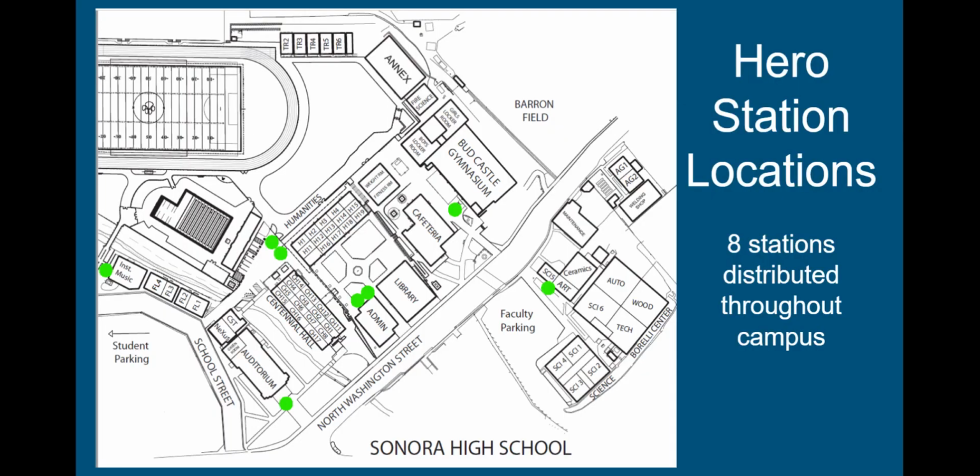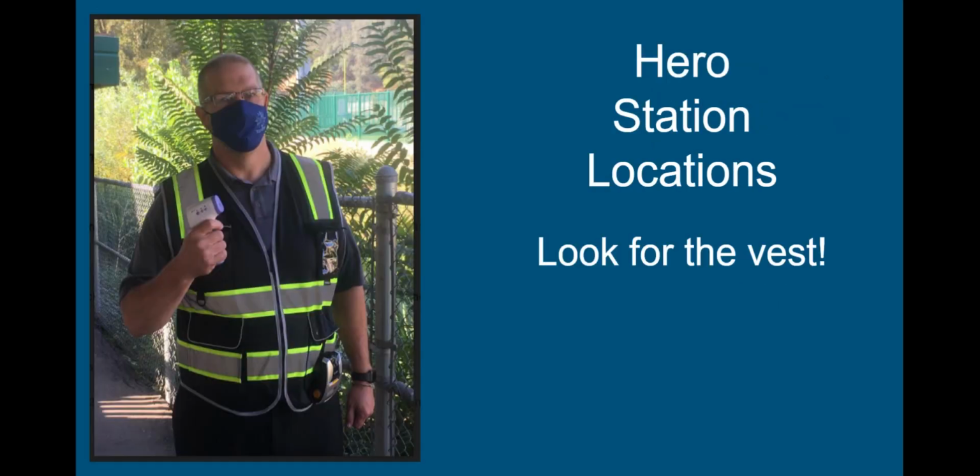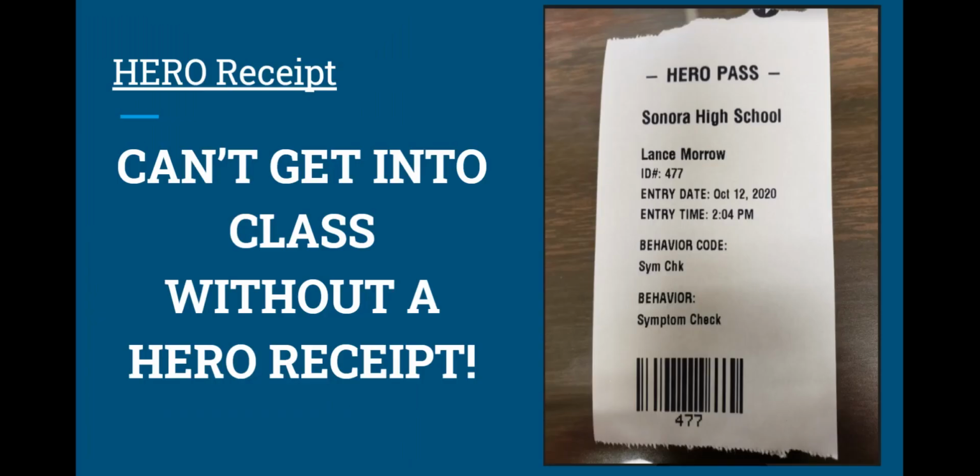There are 8 hero stations throughout the campus. You can see them highlighted in green on the map here. If there's a long line at one hero station, please go find another one. Here's what your heroes at the hero station will look like. Please look for the vest specifically.